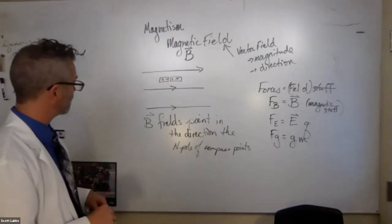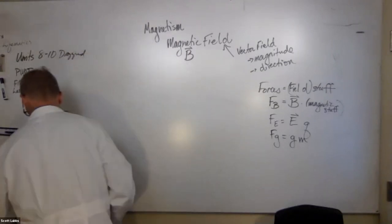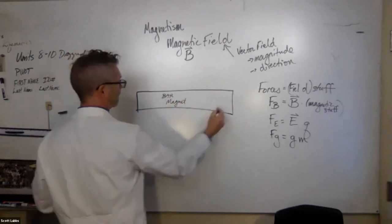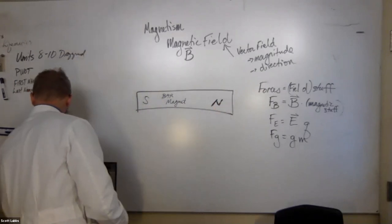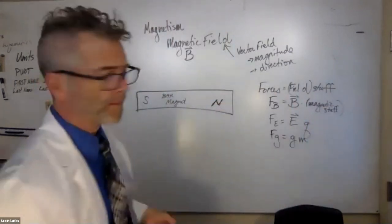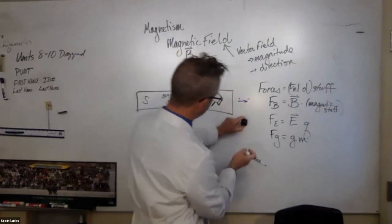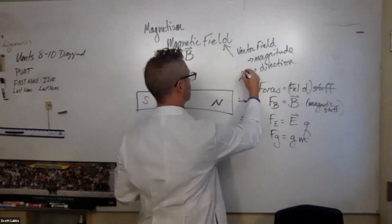All right. The other thing that then begins to happen. So there's my field, drawn by that. That means if I have my magnet, here's my bar magnet, here's my north end and here's my south end, and I take my little compass and put it here, my little compass is going to point that way. It's going to have a north end and a south end. So if I put it here, it's going to go that way. There's my north end, there's my south end. If I put it here, there's my north end, there's my south end, there's my direction.